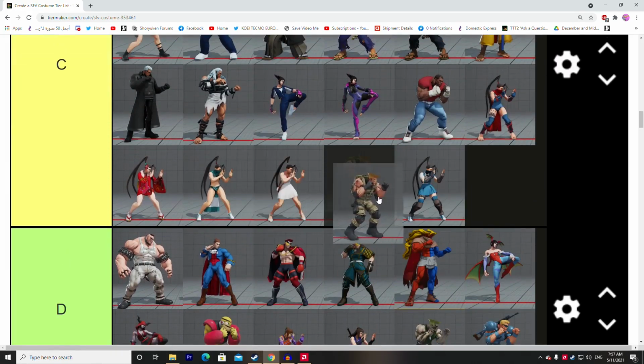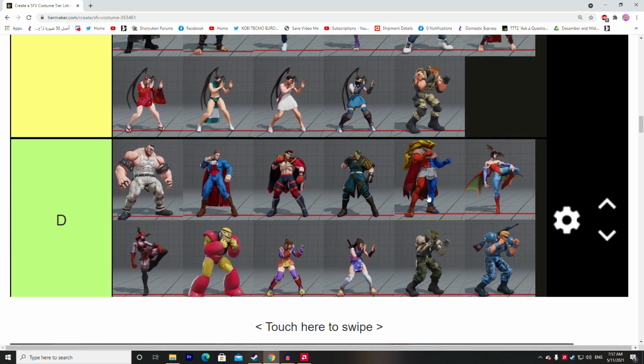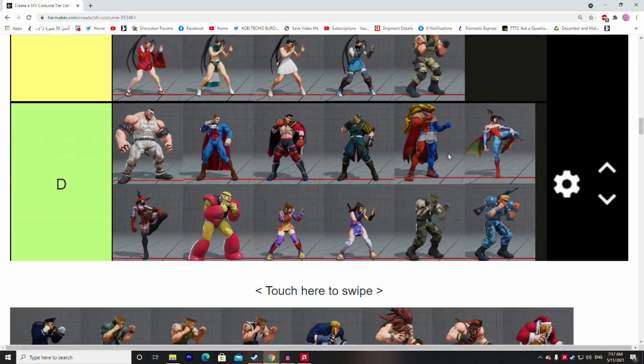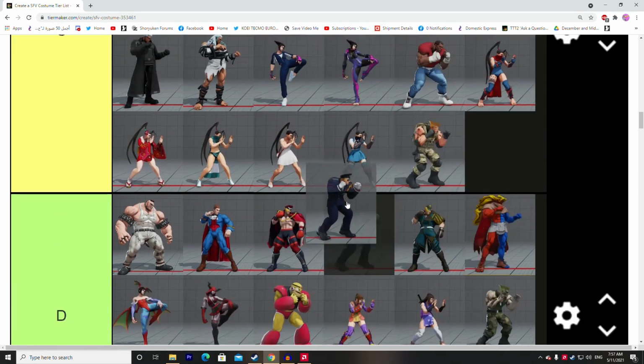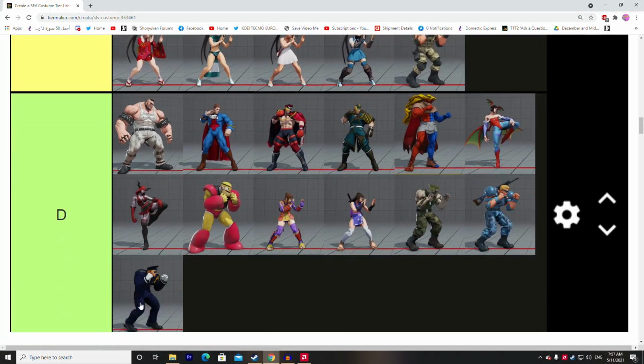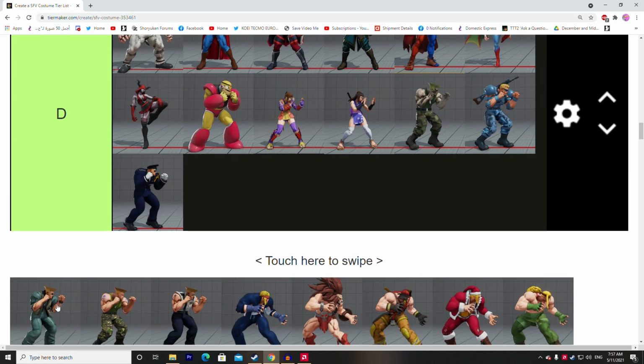This is the Knuckle Dew costume, I believe. It doesn't look bad, but I don't like it on Guile. I don't think it looks good in Street Fighter V. And this one is the same thing, honestly. The suit costume looked amazing in Street Fighter 4, but in Street Fighter 5 it doesn't do it for me.